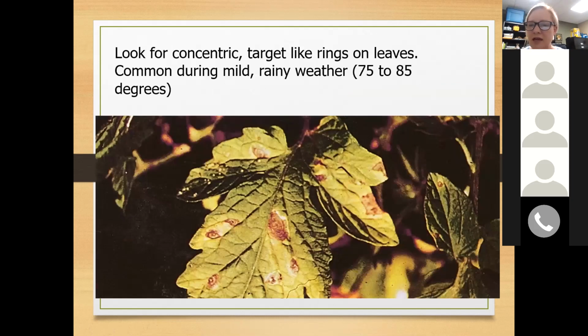Okay, so another thing that you can look for as far as early blight goes is you can look for concentric target-like rings on the leaves. And you can see, this isn't the best picture, but you can see that these little spots on the leaves kind of look like a bullseye and they have those little rings that come out from the center. And if we have mild rainy weather, which we've had a lot of, that's when we see these rings start to develop.